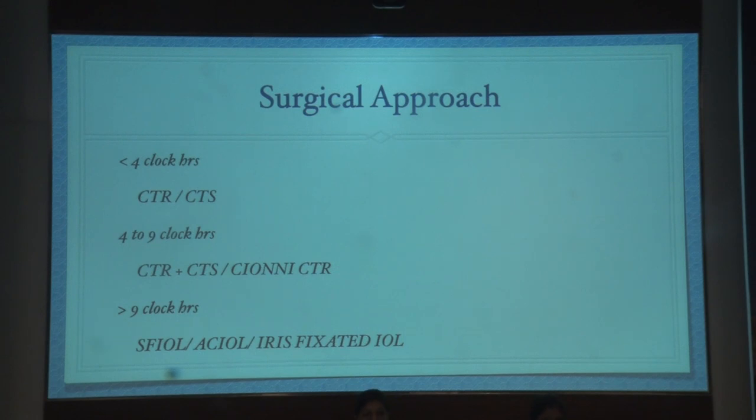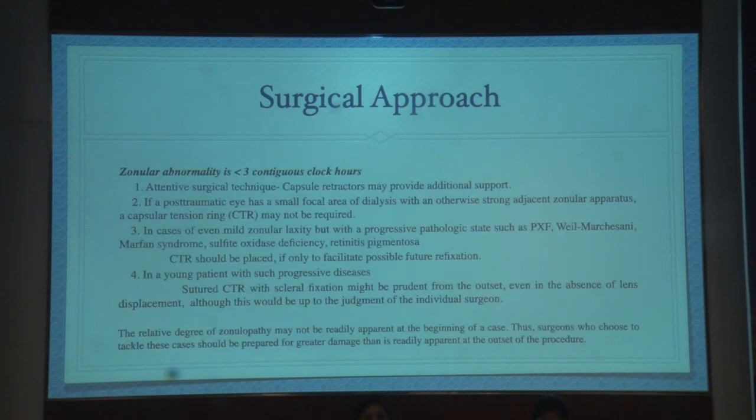If it's 4 to 9 clock hours of zonular dialysis, then we need to either use a CTR along with a capsular tension segment, which is easier to use, or you can use a Sioni CTR and suture it to the sclera. And if it's greater than 9 clock hours of subluxation, then of course it's no use in using all these heroic maneuvers, and you just go ahead and do SFIOL or ACIOL or iris-fixated IOL, whatever you feel.